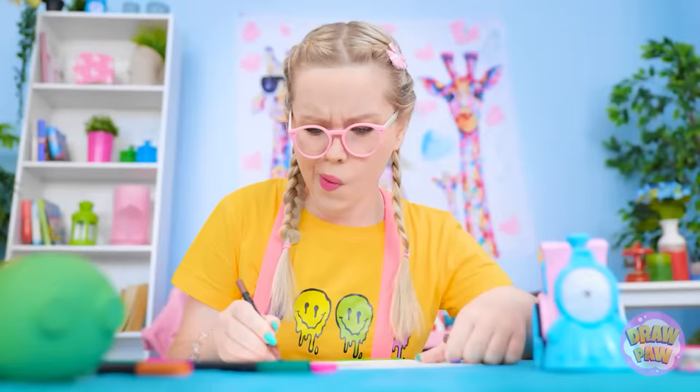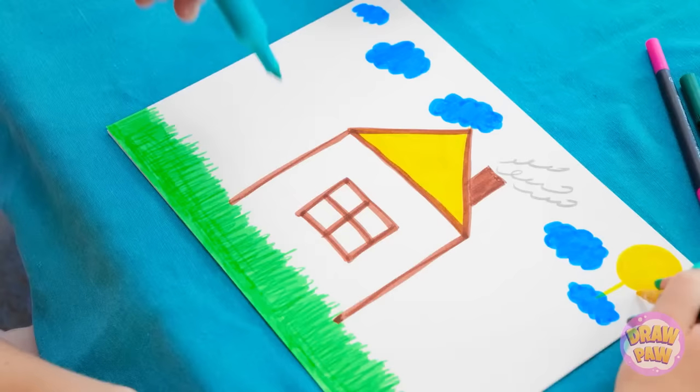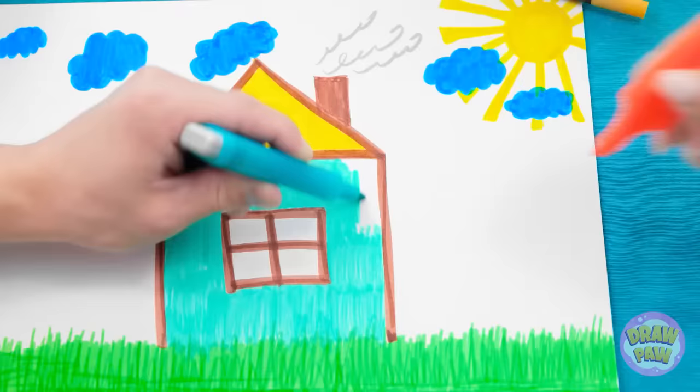Wow, this drawing's so pretty! I'll add more blue. Hey, kiddo. That's looking good. Maybe I can help? I'll color in the house. Oh, good idea, Dad! What's going on? Oh! Make some room for me! Hey, what are you doing?